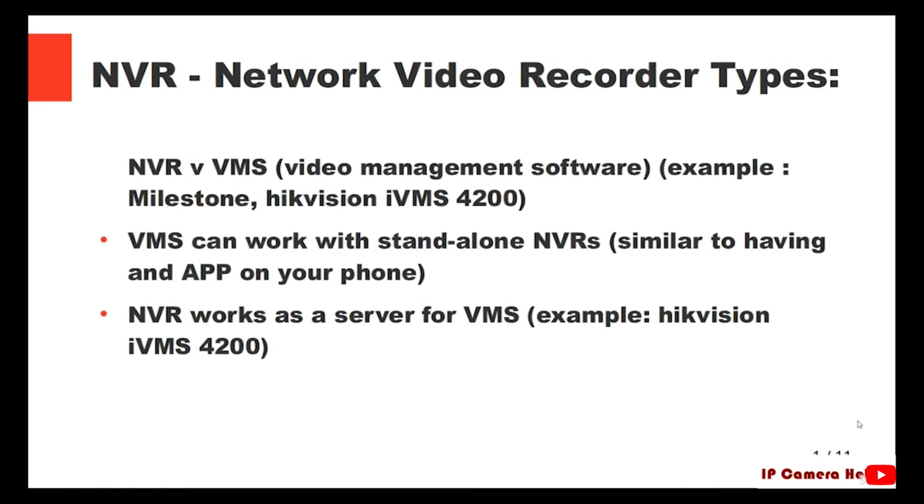Hi, let's talk about network video recorder types. First, we can have NVRs and VMS. NVR, network video recorder, and VMS, video management software. An example of such software would be Milestone, Hikvision iVMS-4200, and basically software which you can install on a computer, which can manage all the video.